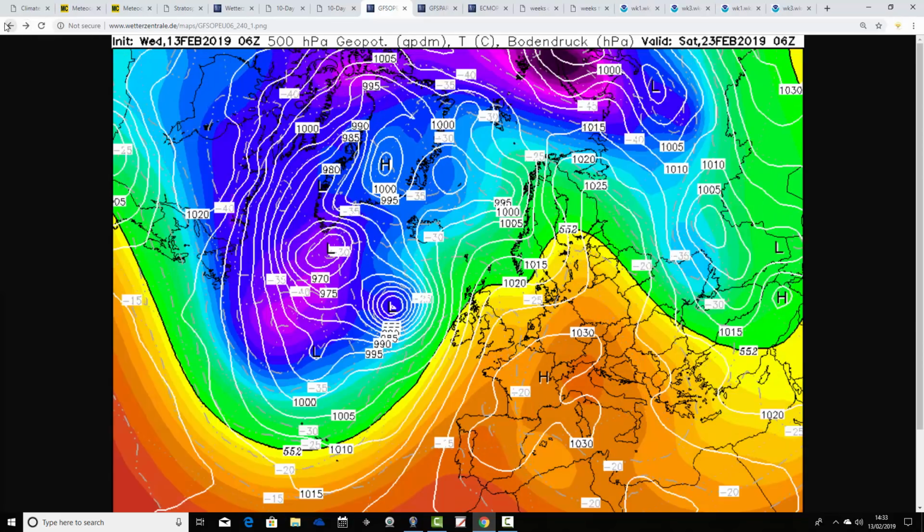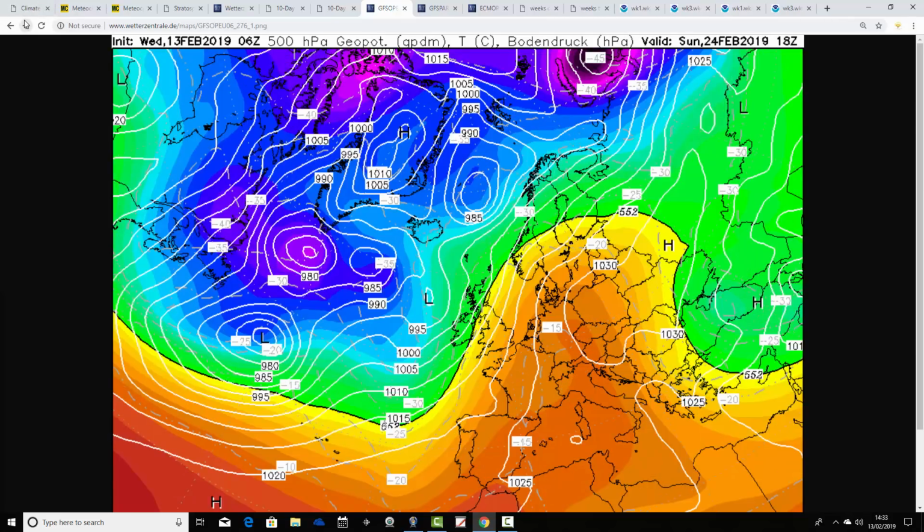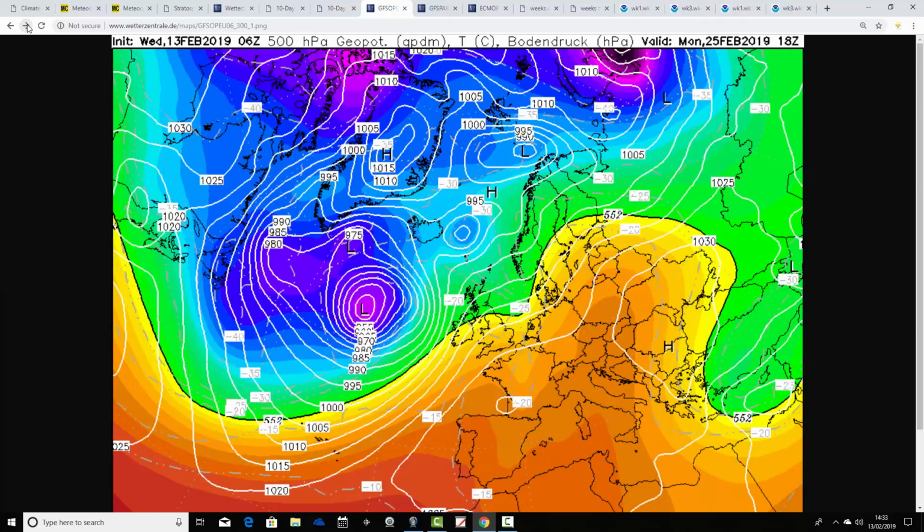That's how things look at day 10, which is Saturday the 23rd of February. High pressure again is to our south. Low pressure is out to the north and to the west too. And then beyond that, we keep this sort of duel going between high pressure to the south and the east and low pressure out to the northwest.